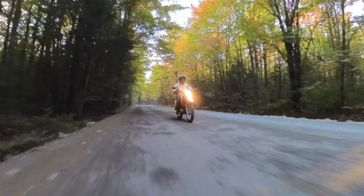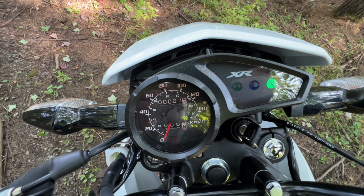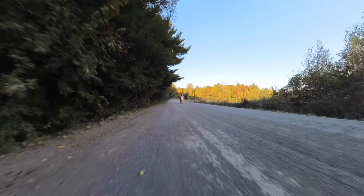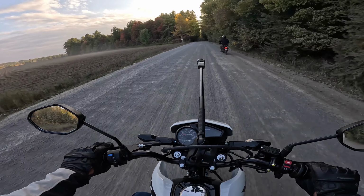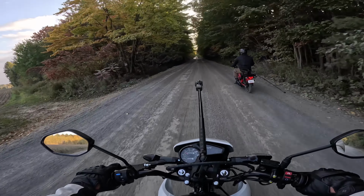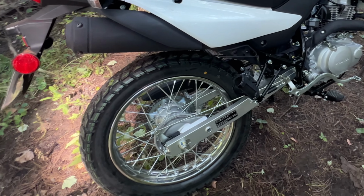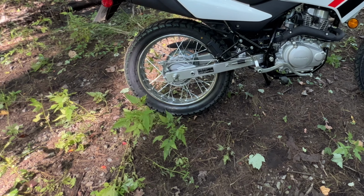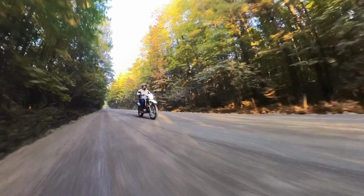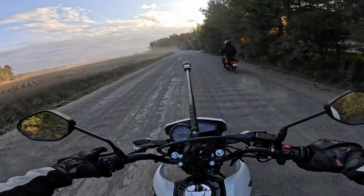Very easy to use. There's nothing electronic on this bike, so everything is analog. Nothing electronic on this bike. There's no ABS. Even the rear brake is a drum type. So you catch my drift about what I'm saying about simple, easy motorcycling. That's it. This thing is easy to fix, easy to ride. It's cheap, and it does the job fairly well.